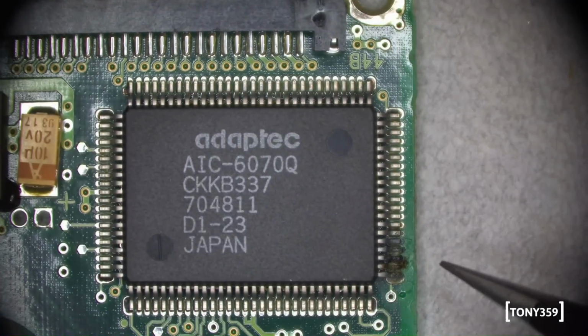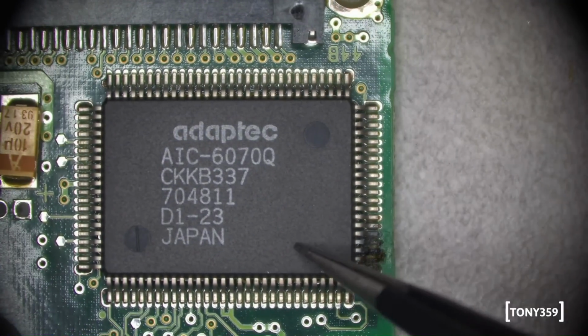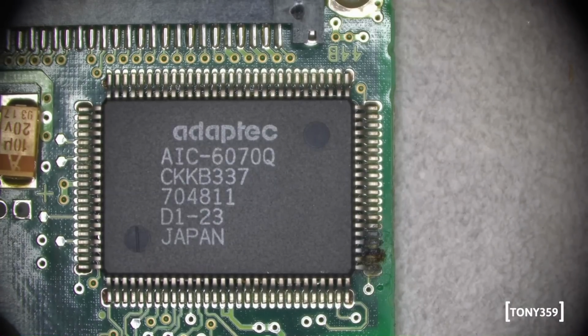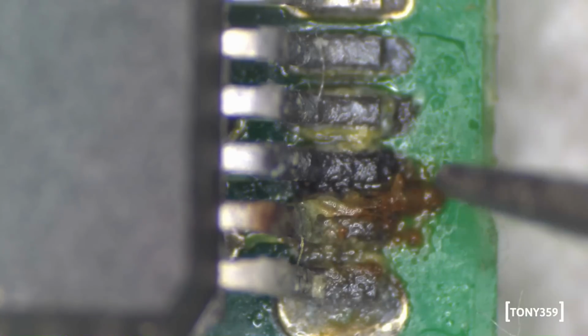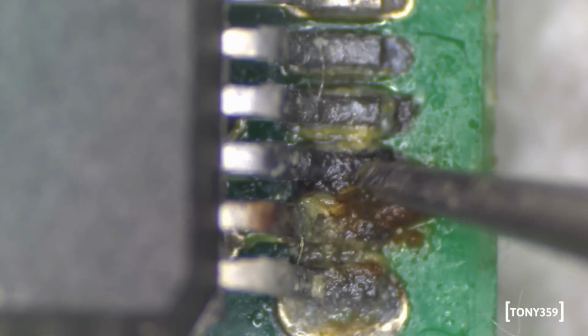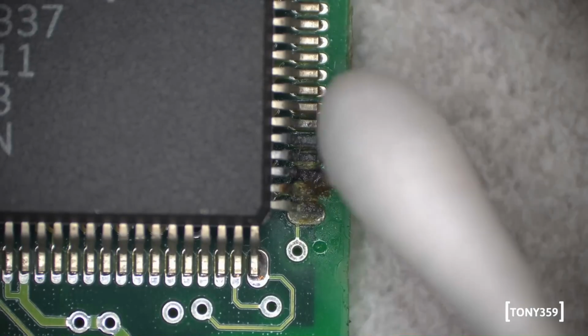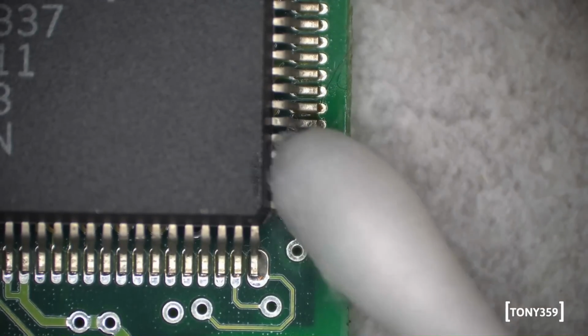And would you look at that? Something happened on these Adaptec IC. I can't find the data sheet of it, so I can't really say what these pins are for. Let's zoom in a bit. So yeah, that's pretty interesting. That is gooey. Right, let's try and give it a clean. Whatever happened there, I have absolutely no idea. But let's try to give it a clean and see what happens.